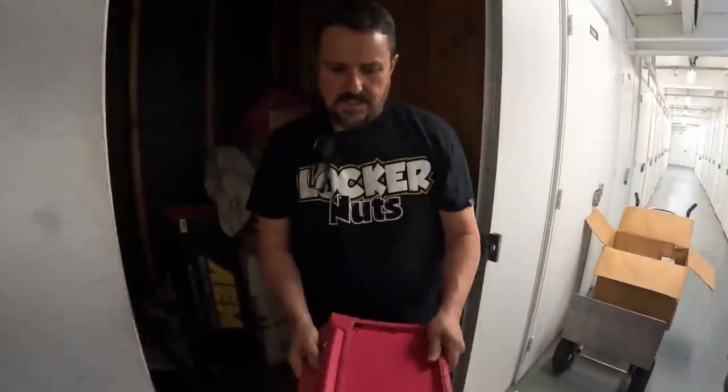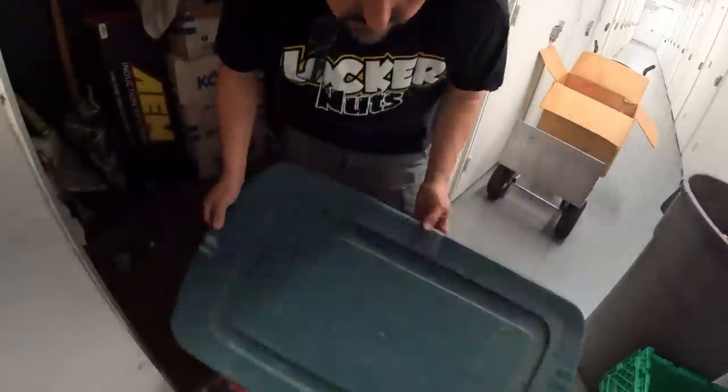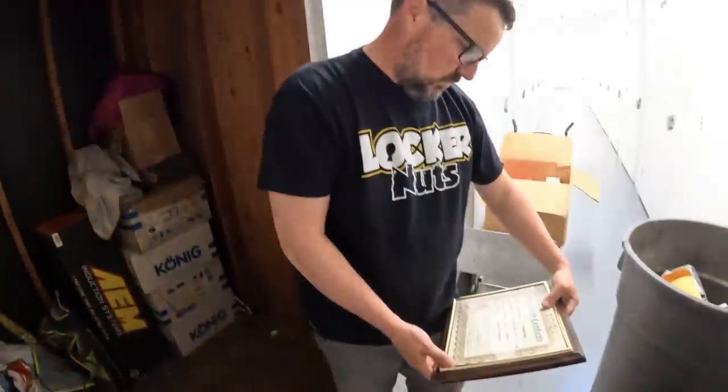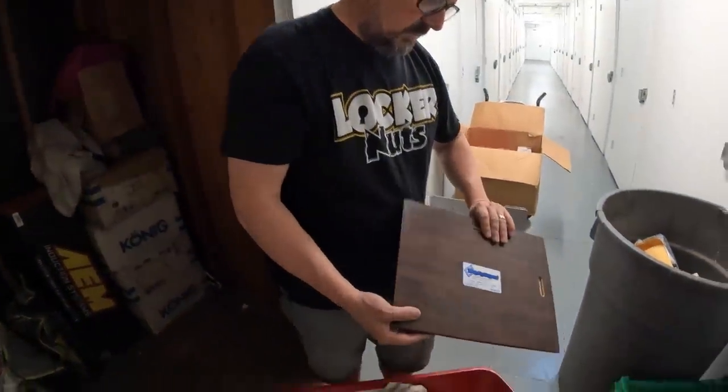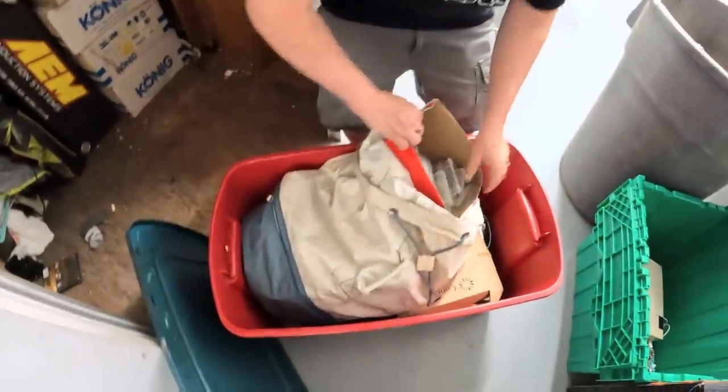That's a tablet cover, but okay. Tablet's missing. It's black belt. Ooh, first degree black belt. Jeez. Oh, good for him. That's pretty. Don't know why he needs a pepper spray. Hand warmers. Okay.